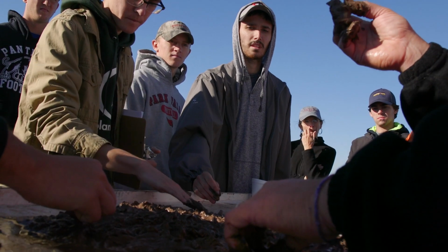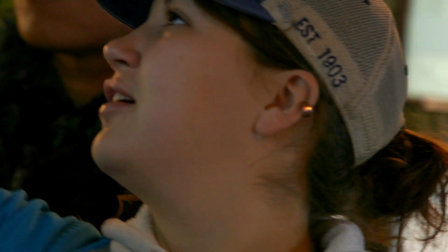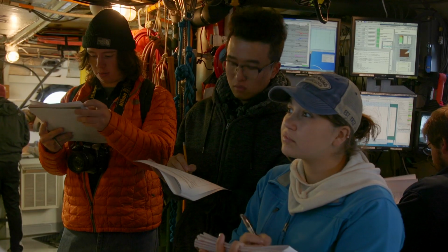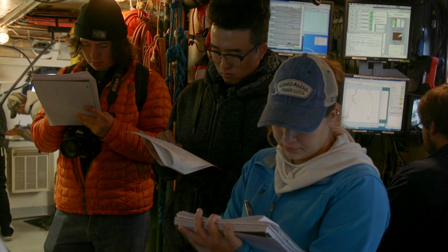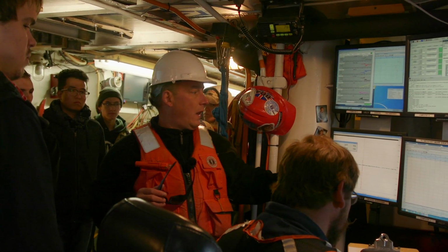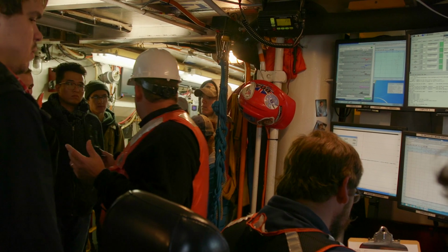They're seeing real-time data come up on the computer screens from sensors that have deployed in the water. So this is a real world exercise. Then over here in the lower left, this is our Newton, so basically a fancy fish finder.